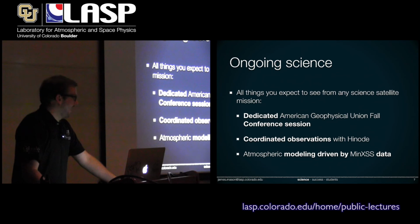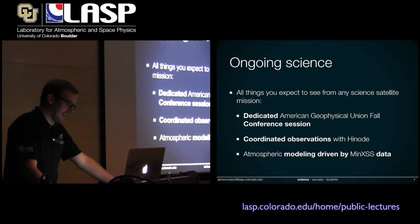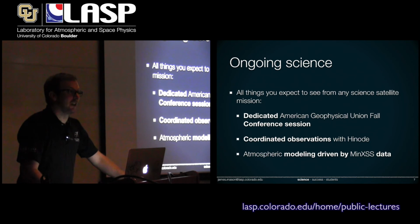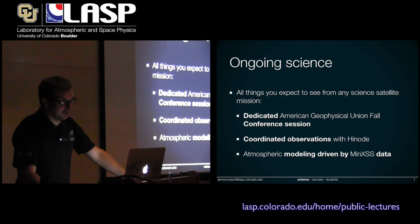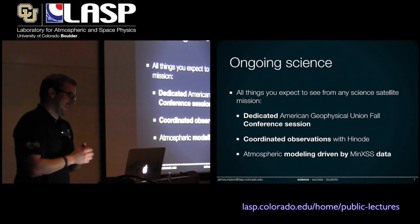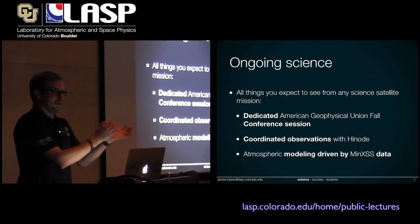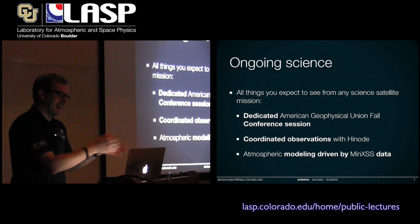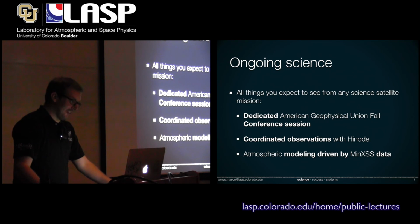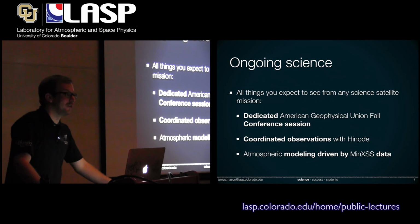And then finally, as I mentioned, we're using MinX data to drive models, in this case Earth atmospheric models, but it can also be used, as Chris Moore, part of his dissertation is looking at MHD simulations for the sun, magnetohydrodynamic. So basically the corona is largely driven by the magnetic field of the sun, and so you can model that as well and compare it with MinX data. So those are all the sorts of things you would expect to see from any science satellite, and it just happens that this one is extremely small, like can fit into a briefcase.